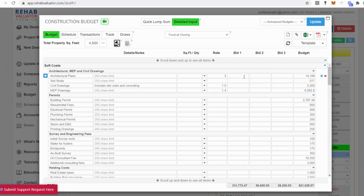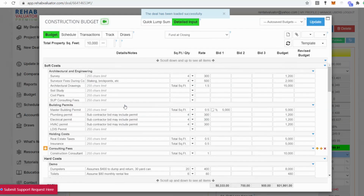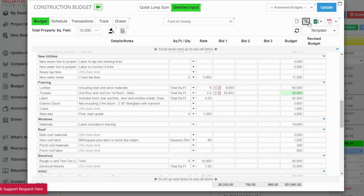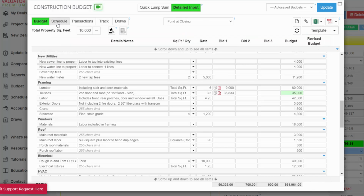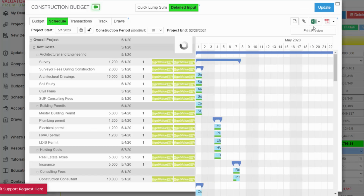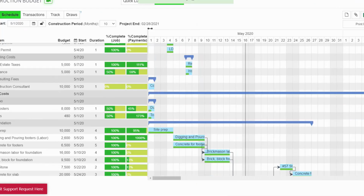I have in the software the ability to store all of my bids. Let me show you a deal that I just finished building. This is an 8-unit project that I just finished. And so in this software, I've got all my costs pre-populated. I've got all my bids stored. I can click and I can pull up all of my bid documents. This is a full-scale construction management software.